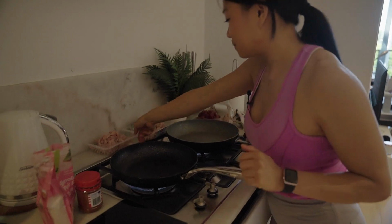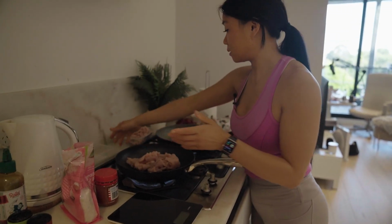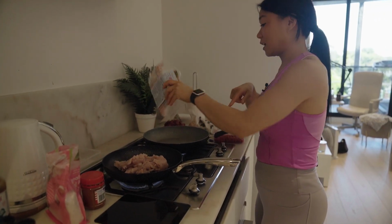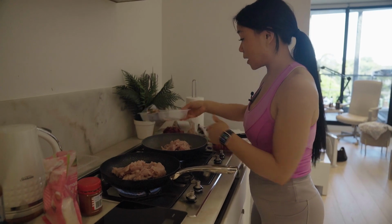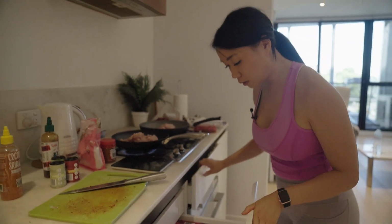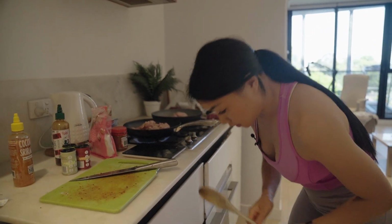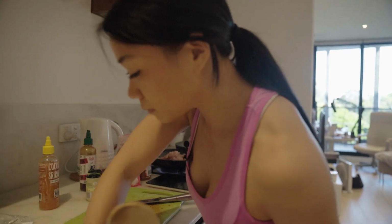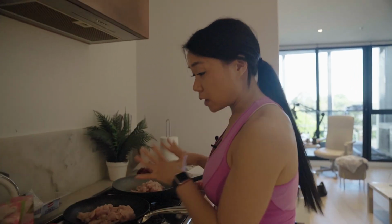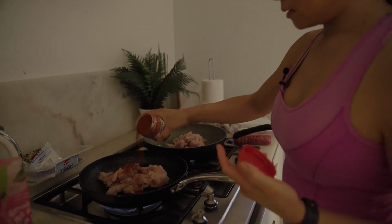What do I do? Okay, do not panic. Chicken in. It's so simple, guys. Turkey in. Should have put it the other way around, but that's fine. That's going to fry. So what I'm going to do is get some. That's important. All right. Over here, as you could see, paprika.